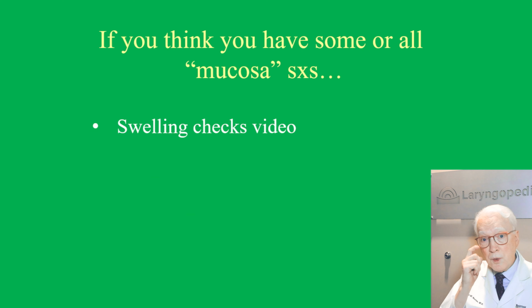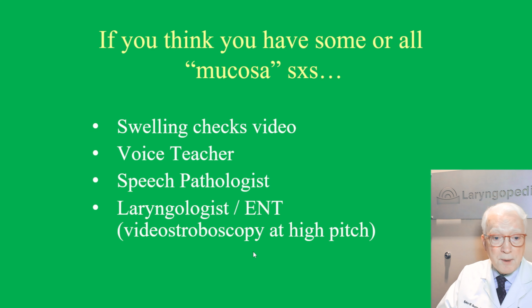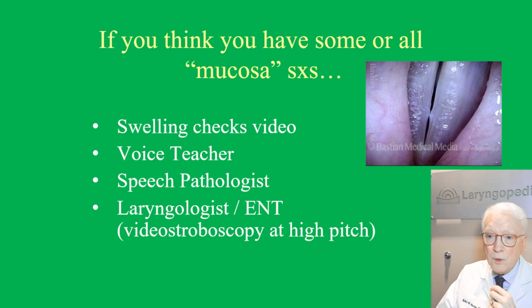And be sure that you do the swelling checks video that I've referenced earlier: voice teacher, speech pathologist, laryngologist. And if you see a laryngologist, make sure that no matter what he or she asks you to do, while the scope is looking, you do something very high-pitched, because sometimes very small lesions that are very significant for singing function are not seen until you get to a very high pitch.